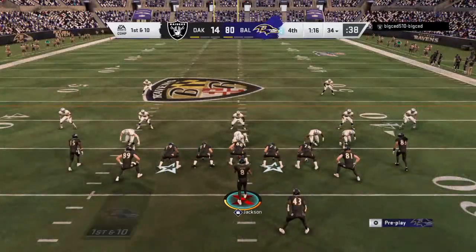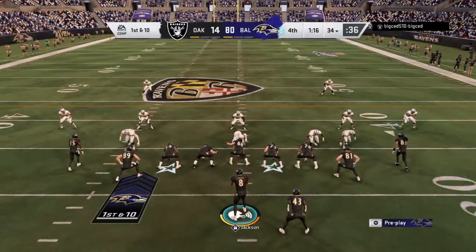Not totally home free yet, but it's looking good as they come up first and 10.